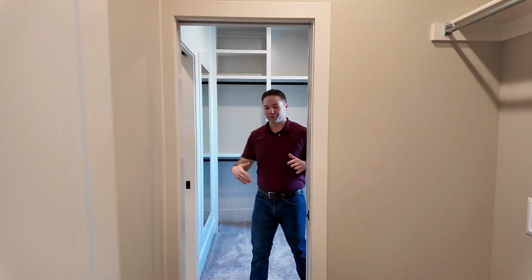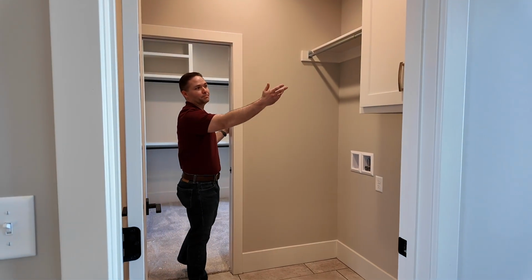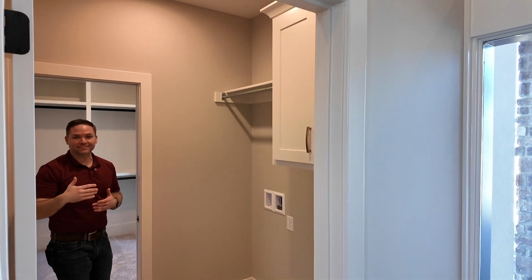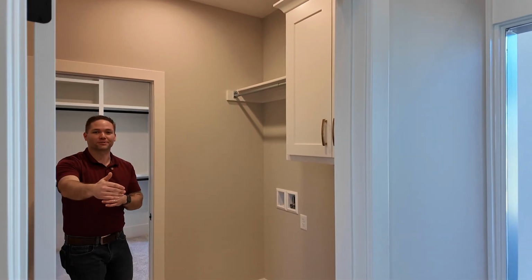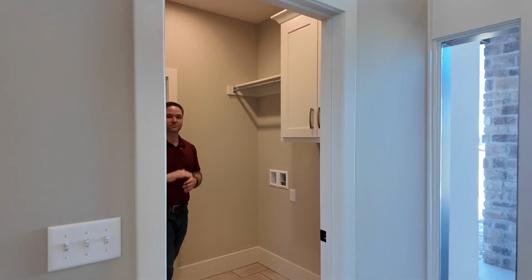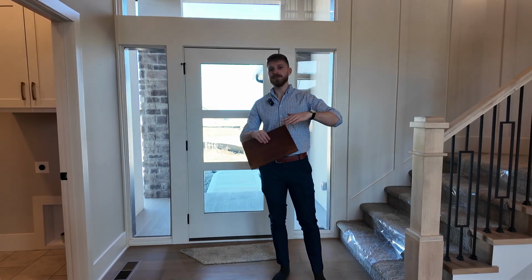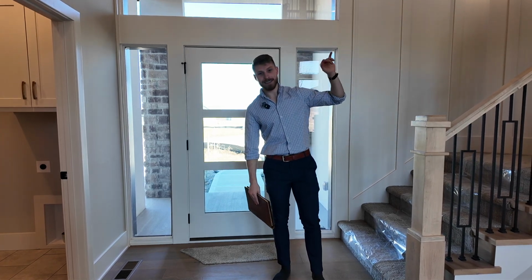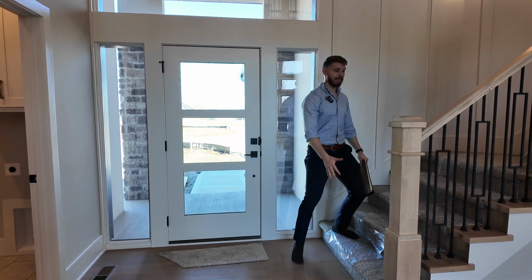Coming around the corner, we head into the laundry room off the master closet. You do have some nice built-in cabinets up top with the shelf. The other really nice thing is the placement. The door into the entry is right across from the stairwell, so you can service all the bedrooms upstairs. And the reason that's important is because anything under like 850, 900 in this area, you're usually not going to have a laundry closet upstairs. So the positioning of that laundry room is like the next best thing you could do.